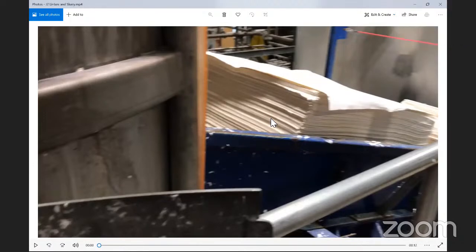I have one question. What is it about poplar and pine trees that makes them so good?